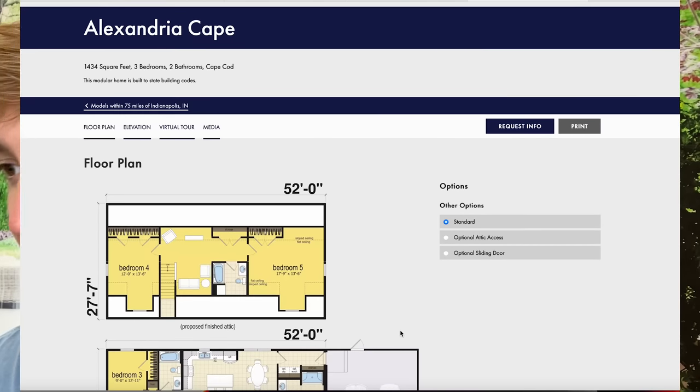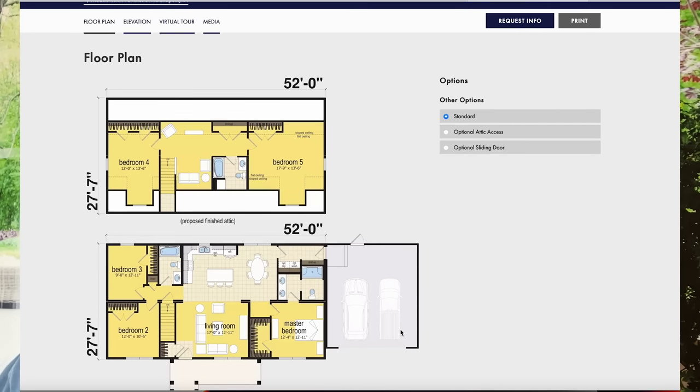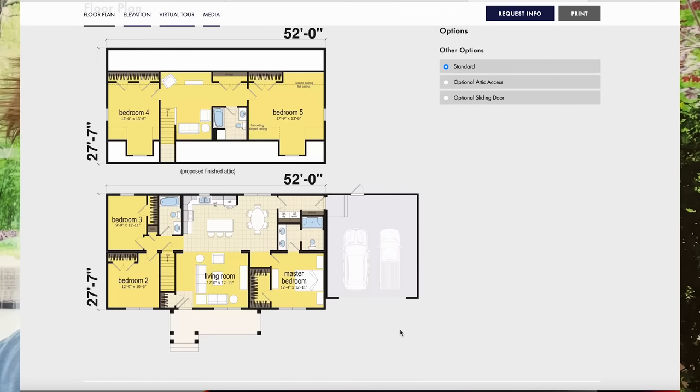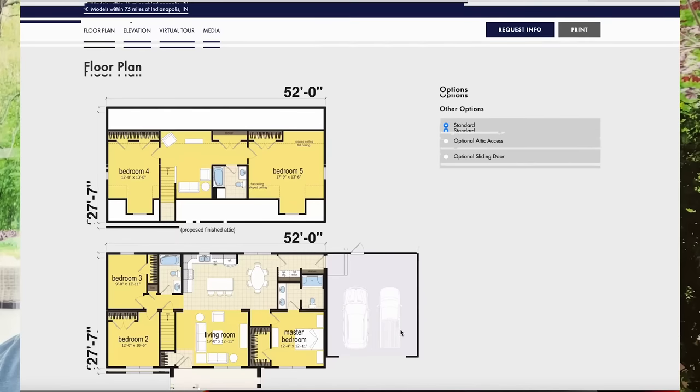But here's what I want to show you. I wanted to show you what they had here on their website as far as the second level. Obviously the tour here was just the first level, but if you wanted to, you could go upstairs and have two more bedrooms. They've got another bath right here. Obviously you wouldn't have to do this, but I thought it was worth showing you so you could see some of the opportunity that you have.